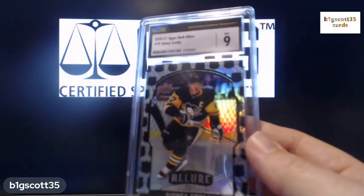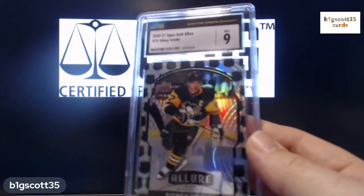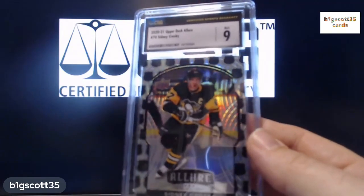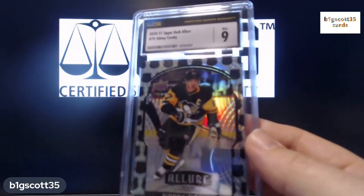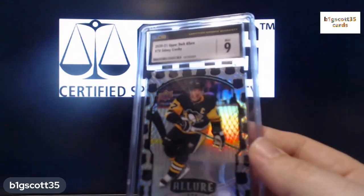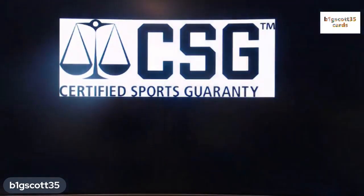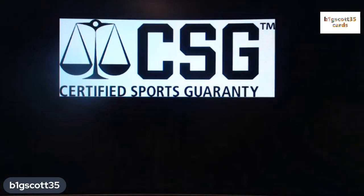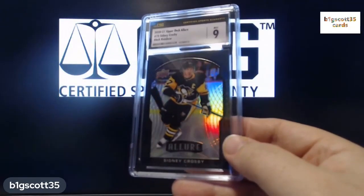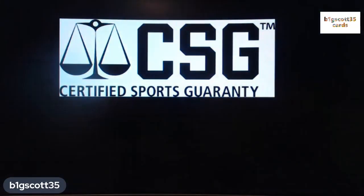2021 Sidney Crosby. I have to question how they describe some of these, because this should be NHL Shield. I'll have to get with Ryan to see if he wants me to see if they'll put that on there, because I have one as well. But I probably just won't send it back. It's my PC, so I'm not really worried about it. So they did this one right. Black Rainbow, 9. These Black Rainbows do pretty well on the secondary market. Sidney Crosby. I have the Ovechkin.